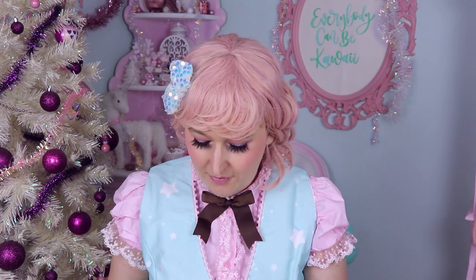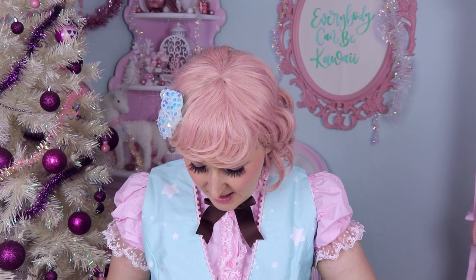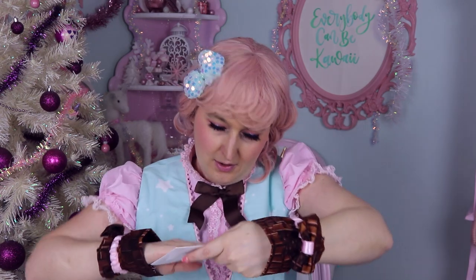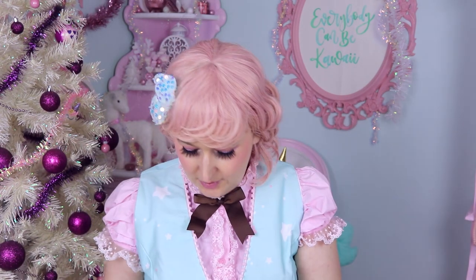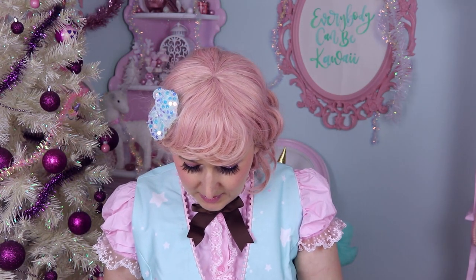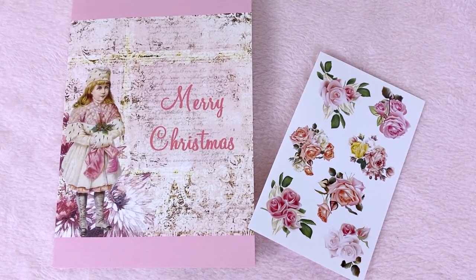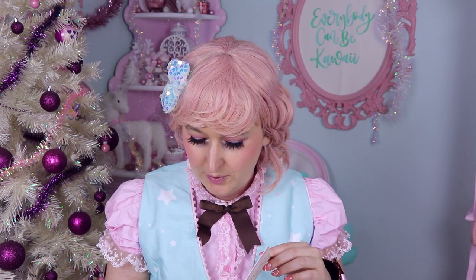This is a letter from my friend Anki. Let me see. I can show you. There are cute angels here and also here, so many cute stickers. I don't want to break that. Merry Christmas! How sweet it is! I know it's already 7th of January when I'm filming this, but hey! I'm not reading everything, but I hope that 2021 will be a great year with lots of Lolita meetups and fun.